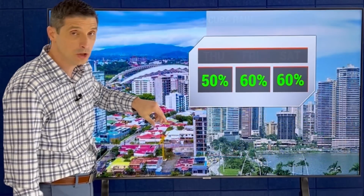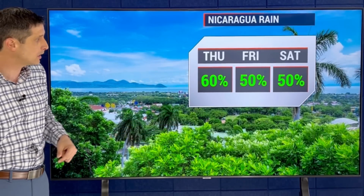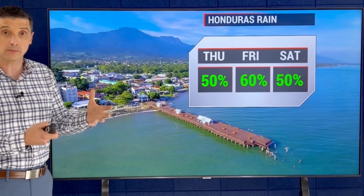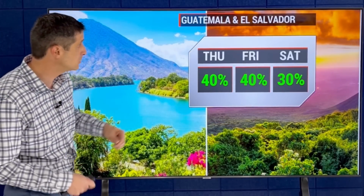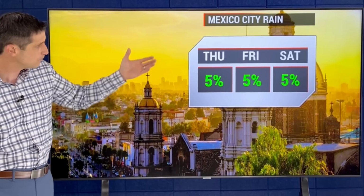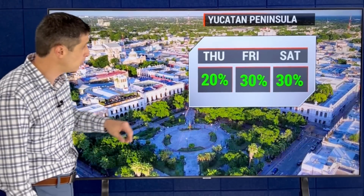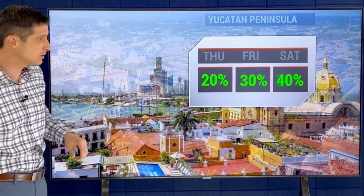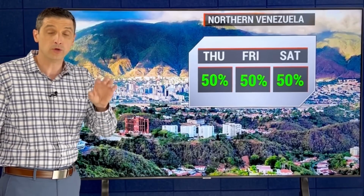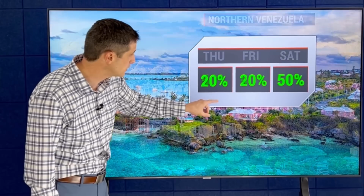We're mainly dry across Cuba, some cooler nights, 50 to 60% chance of scattered areas of rain. Costa Rica and Panama, we do that again in Nicaragua, and as we work our way into Honduras, scattered areas of rain with some of that moisture around. It'll stay active over the next few days into the weekend. Guatemala and El Salvador, about a 40% chance the next 2 days. Mexico City, we're on the dry side and we'll be watching these fronts bringing us some colder weather throughout the month. 20 to 30% chance across the Yucatan Peninsula, 20 to 30% chance the next 2 days in northern Colombia, northern and really northeastern sections of Venezuela, better chance of some rain, a 50% chance the next couple of days.